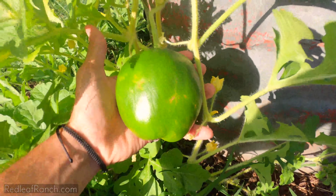Then we have all the melons growing along the trellis here that are doing super well too. So beautiful. Our peppers are popping. Wow, these are yellow bell peppers. We shall see when they start yellowing. They're getting big, so I can't imagine how much bigger they're gonna get before they start changing colors.